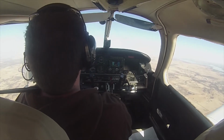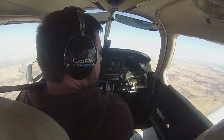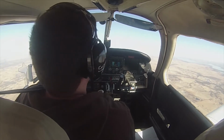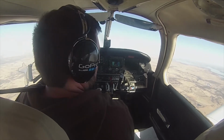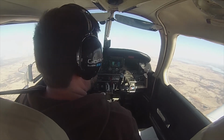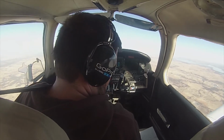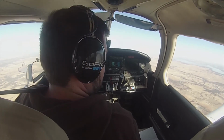Looking good, I don't see any traffic. We're clear of any obstructions this high. The Uruguay power station's over to our right. You should have seen that in one of the last videos I did, the check ride prep with Court. Alright, the steep turns, we're going to do a 45-degree turn to the left, 45-degree turn to the right once I get up to my altitude and clear the area. And I'm going to do ground reference maneuvers. I'm not going to do those today.